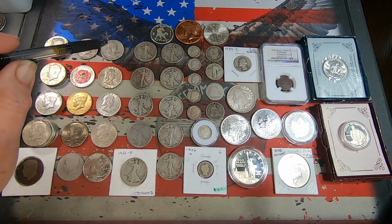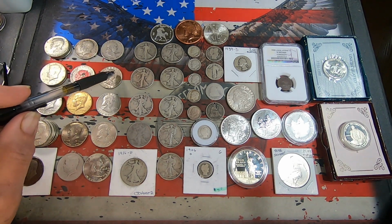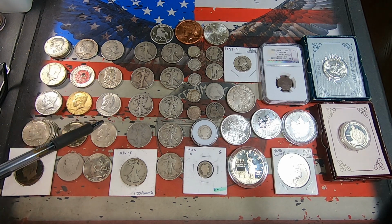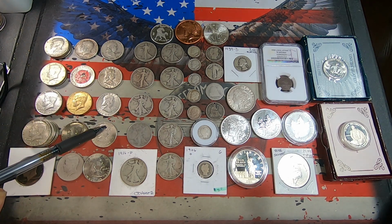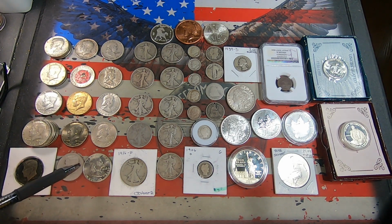Benjamin Franklins. We got a 53 Denver, 58 Denver, a 60 Denver, 63 Philly, and then 3 63 Denvers. The top one is really nice.